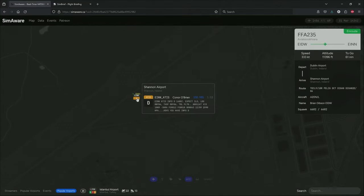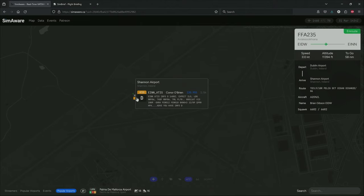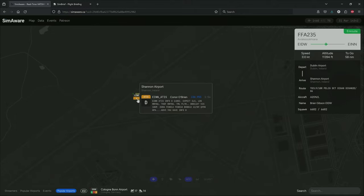Any departures coming out of here yet? No. Negative. The showers, few clouds. Yeah, we're not too bad.